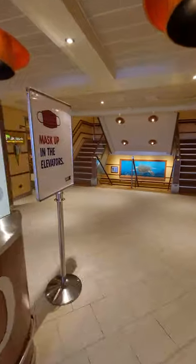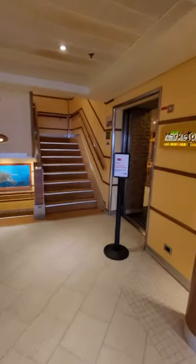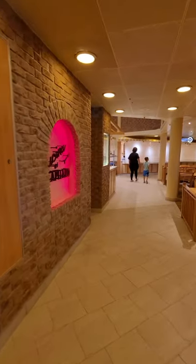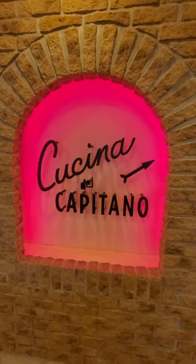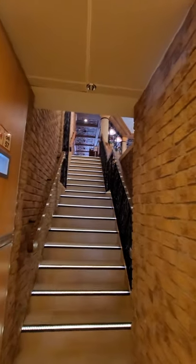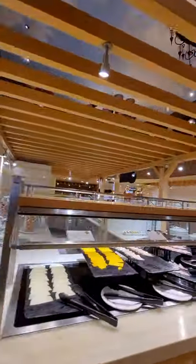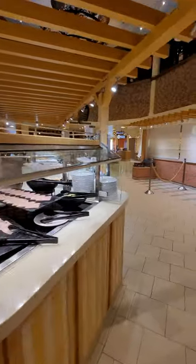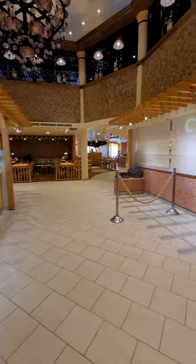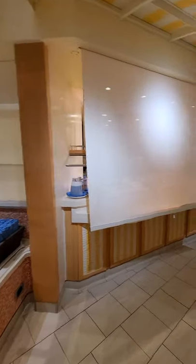And we are going into the Lido Marketplace. Italian restaurant. It is upstairs. I'm not going to walk up there because it's not open. Okay. Looks like the breakfast buffet is not quite open.